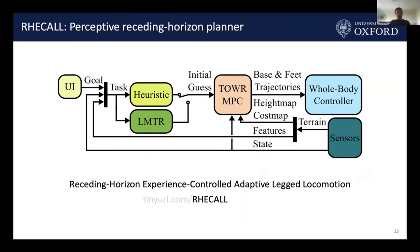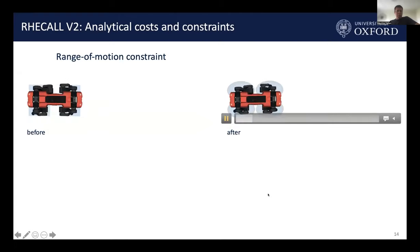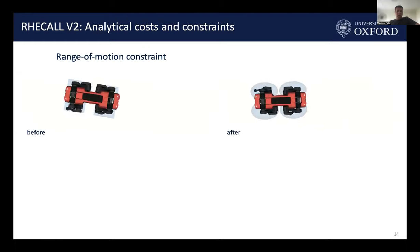One of the pieces of work we've done is to build this greater system that can use heuristics and also learned models to give an initial seed to the planner, because the challenge is not necessarily stabilizing these kinds of trajectories of the walking robots, but planning them and adapting them to the terrain at hand. This is an illustration of one of the other works that we did. We modified the reachability constraint around the robot's feet so they could give more plausible constraints.